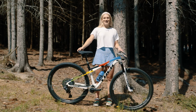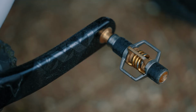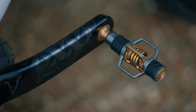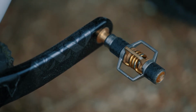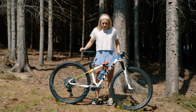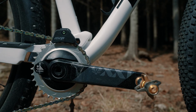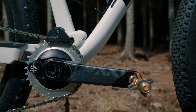So the creme de la creme of the bike is the Eggbeater pedals from Crankbrothers. For me, they're just the best pedals. I have those on my road bike, my cross bike, and my mountain bike, just to keep it the same across all disciplines. And yeah, they're super lightweight. I find it easy to clip in, and I just use the gold cleats on my shoes to go with these beautiful gold pedals too.